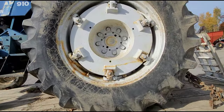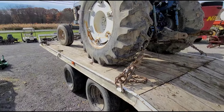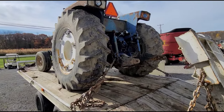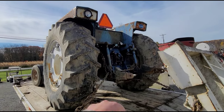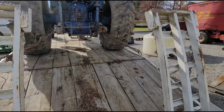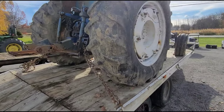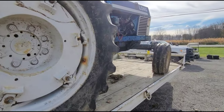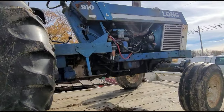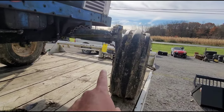But we'll walk around the back real quick. I'm just going to go out on a limb and say that the trailer and tractor are going to sell separately. Looks Cat 2 and two remotes in the rear. Yep. Old Long 910. And again, same thing applies. If it's blue, it's for you. Selling with reserve.